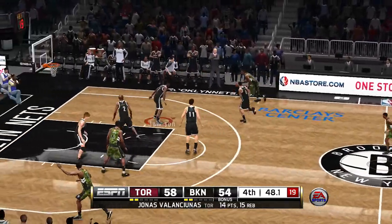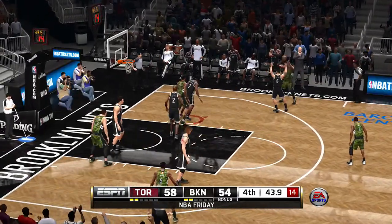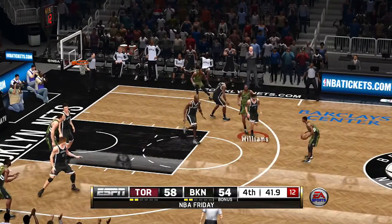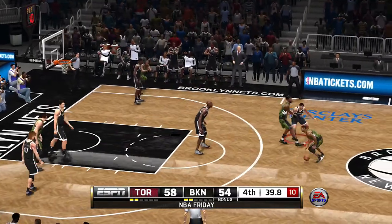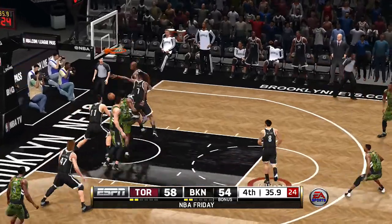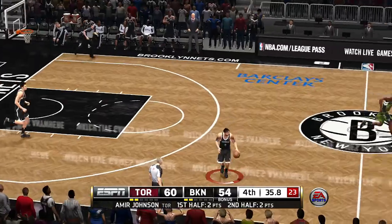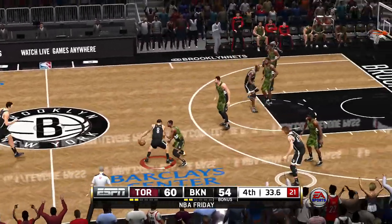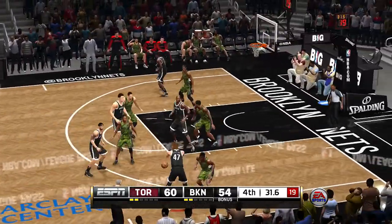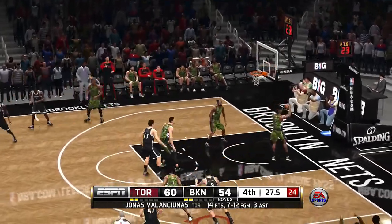To DeRozan. He dishes it. Johnson with the finish. Oh, what a pass. Listen, what you want to do right there is catch and gather yourself and get up quickly. It takes what most people wouldn't recognize as good strength and athleticism.